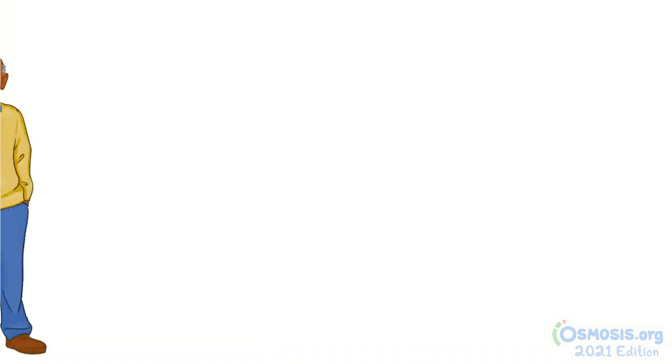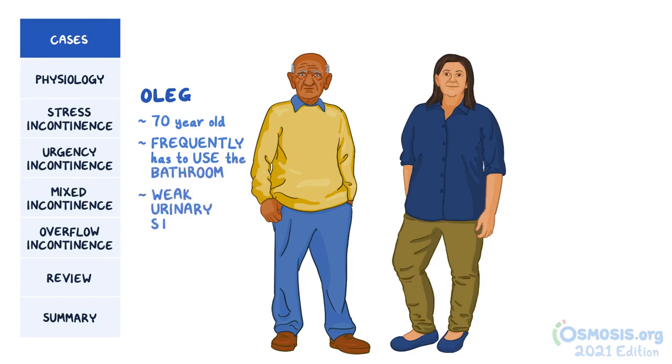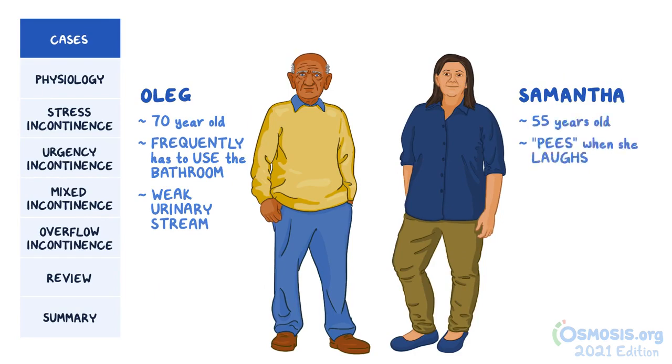In the urology ward, two people are coming in. The first is Oleg, a 70-year-old man who says that he frequently has to use the bathroom and also complains of a weak urinary stream. The second is Samantha, a 55-year-old woman who says that she pees a little when she laughs. Samantha also has two children, and both were delivered naturally.